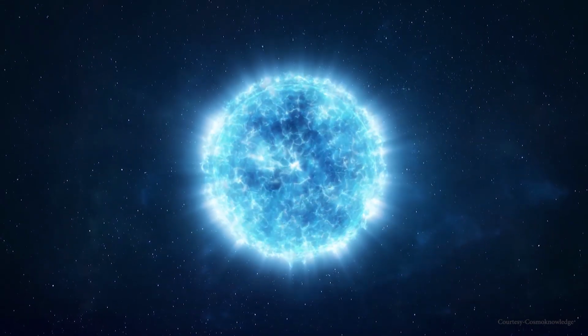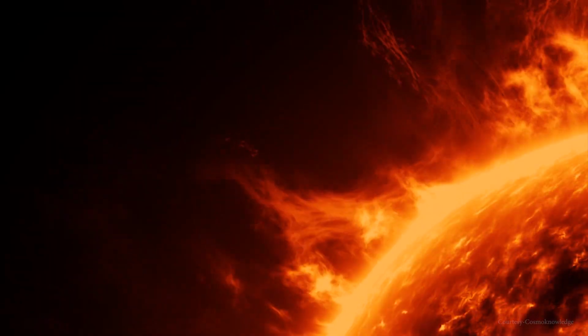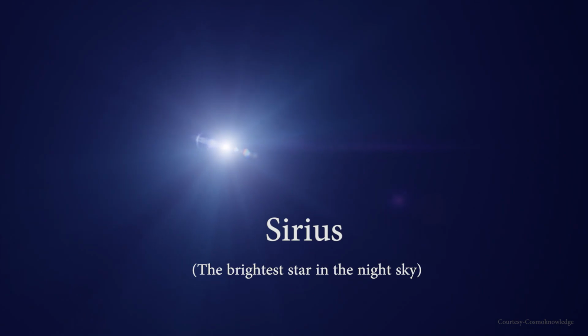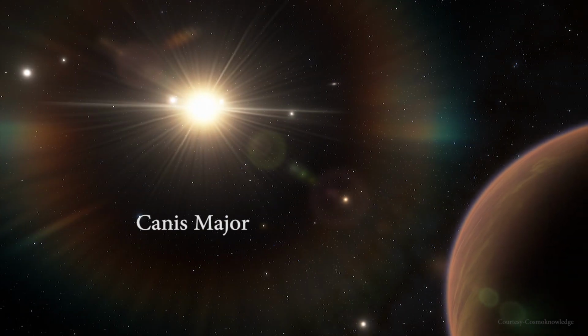They range in luminosity, color, and size from 1/10 to 200 times the Sun's mass, and live for millions to billions of years. Many main sequence stars can be seen with the unaided eye, such as Sirius, the brightest star in the night sky, in the northern constellation Canis Major.